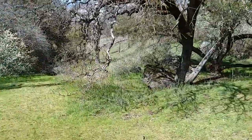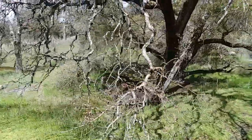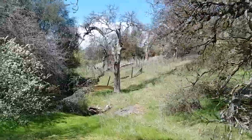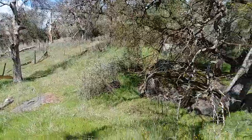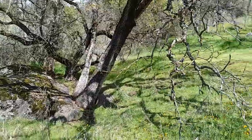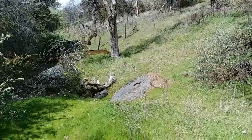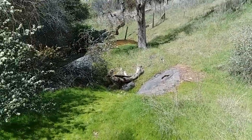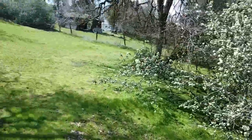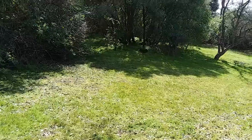And come back down here. I love these rocks and trees, it's so beautiful. That big old tree up there just fell down on the neighbor's property. Love to cut that one up and use it for firewood. But this is where the creek flows. It flows down here, through here, and then down over those rocks. And it's really beautiful when it's flowing. Come around here and you can see up to the middle pasture.